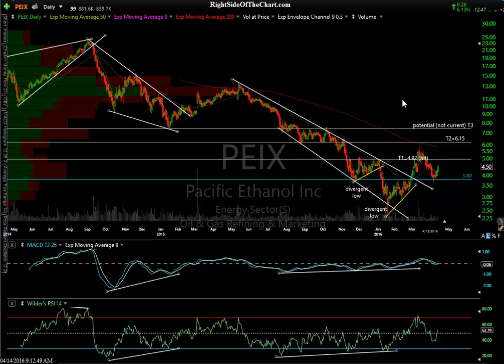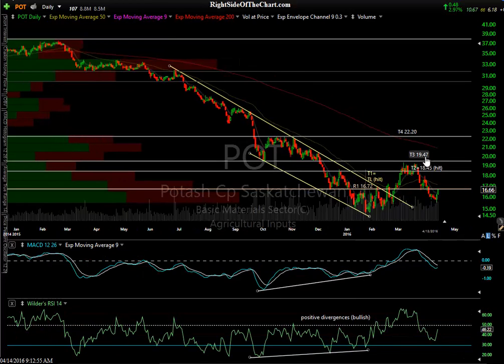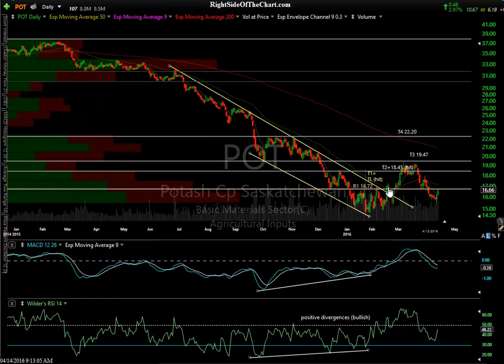What's next? Potash. Potash, same story, big run up. I mentioned this one yesterday, an update. We missed that third target by, I think, 9 cents. We already hit the second target and the first target. The second target was actually hit back here. So you're very profitable. Growth and income trade. This one's yielding 6.18%. And so far, we have a higher low.